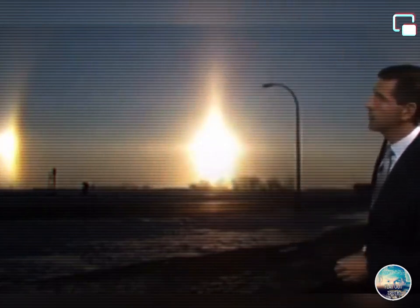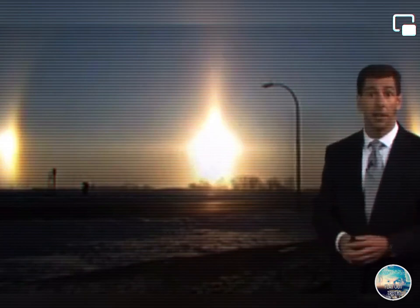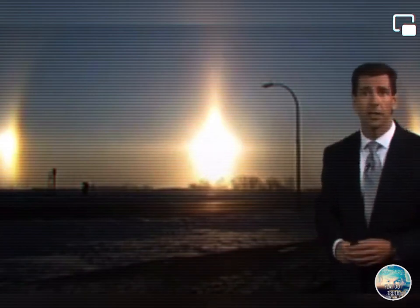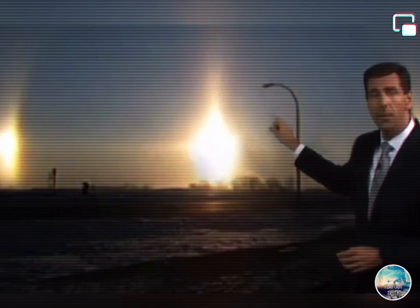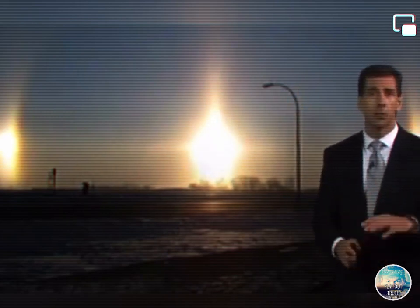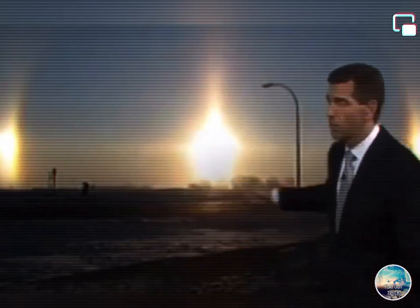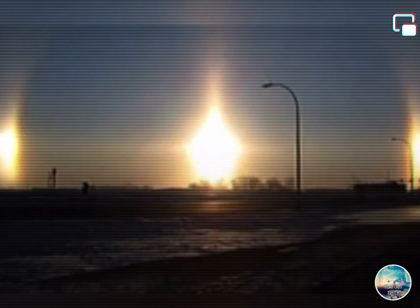Now, when the ice crystals are generally variously aligned and kind of evenly aligned, that refraction tends to be fairly even and you get the halo. When the ice crystals are a little bit more vertically aligned, then that refraction or bending of light tends to be more out in the horizontal, and that's what actually produces these little false suns. You can see these kinds of solar optics really anytime during the year.